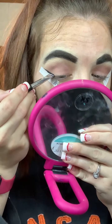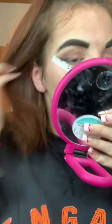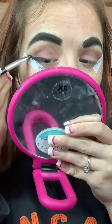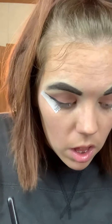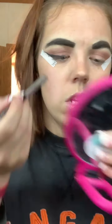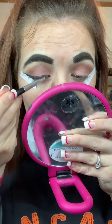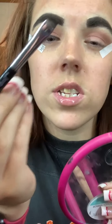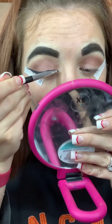And I'm just gonna create the wing. You could really do this with the whole look and not smoke it out. I feel like some liners almost smudge a little bit, but I feel like this one's a good one. And with this brush, you can turn it on its side like that and get your corner. So I'm trying to even this out like that, right?